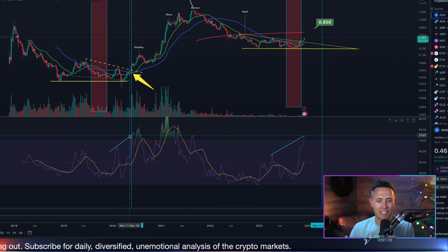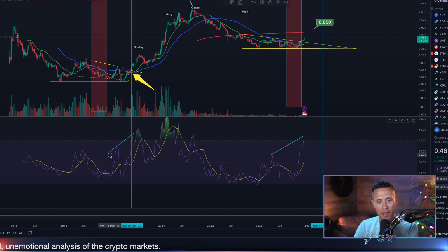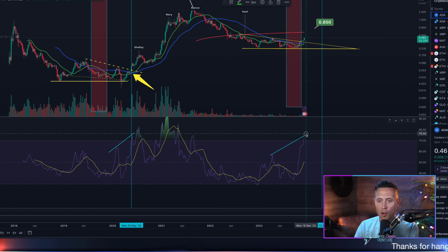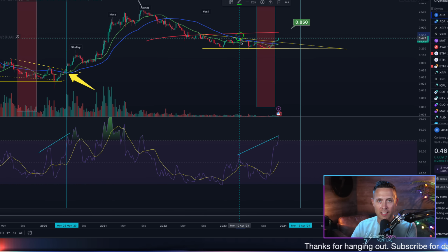The consistencies of these cycles. I need a new word for consistencies, but that's just what it is. The consistencies are incredible to me. So the higher high on the momentum oscillator, right at the same area, just into overbought, and trying to break the previous high, same thing. Higher high on the RSI, slower moving momentum oscillator, trying to break this macro previous swing high.